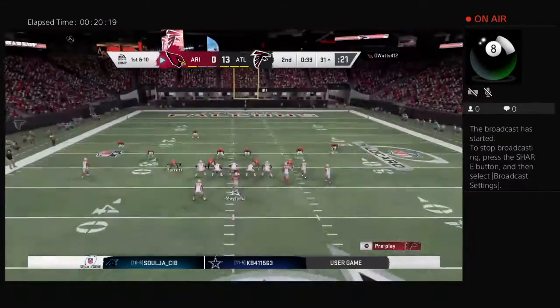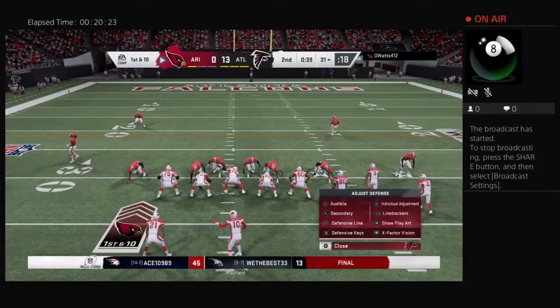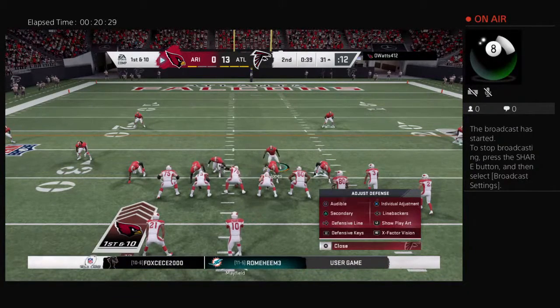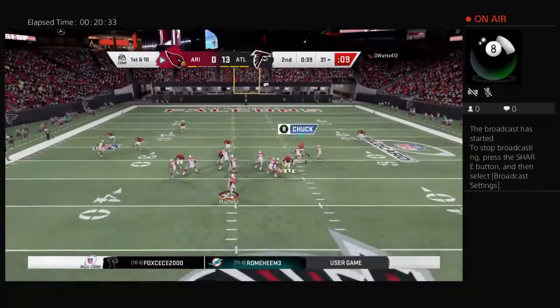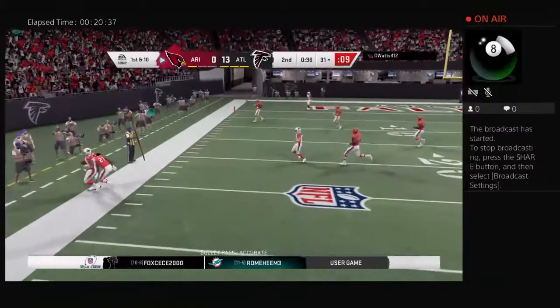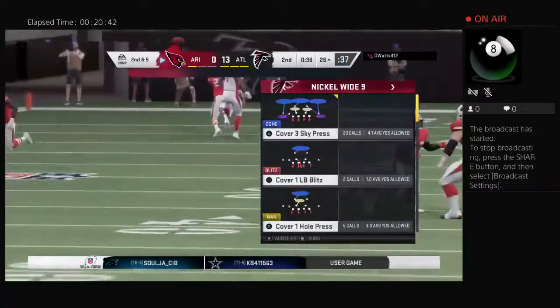This offense finding its legs now. Here's another 1st and 10. From the gun, Mayfield. Johnson's got it, complete. And he is out of bounds inside the 30.